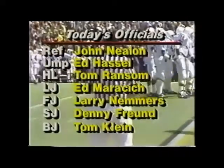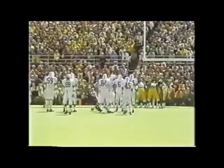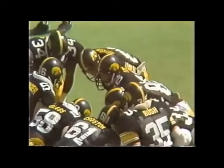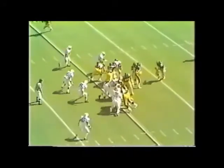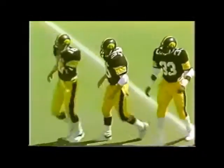Today's officials: John Nealon, the referee, Ed Hassel, Tom Ransom, Ed Maricich, and the rest of the crew. The Penn State defense from behind the goal they are defending. Chuck Long, the Iowa quarterback, is a junior, 6'4", 204 pounds. Last week, 10 out of 17, 4 touchdowns, 1 interception. Fullback Bush, across the 20 and out to the 24-yard line. Fred Bush, a junior, 6'1", 229 pounds.